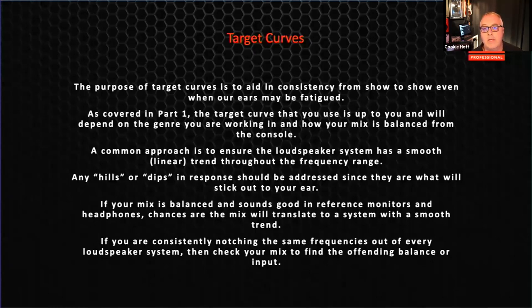If your mix is balanced and sounds good in reference monitors and headphones, chances are the mix will translate to a system with a smooth trend. We've talked about this in part one: knowing your mix, listening to it on many sources, reference monitors, headphones, all that, besides just the PA. There are things the PA is going to mask that you're not going to be able to hear from mix position, because of people cheering, the room and all that stuff. But there are things you can fix in your mix by going into a controlled environment of headphones or reference monitors and fixing gates, little tiny details that'll help your live mix all the more.